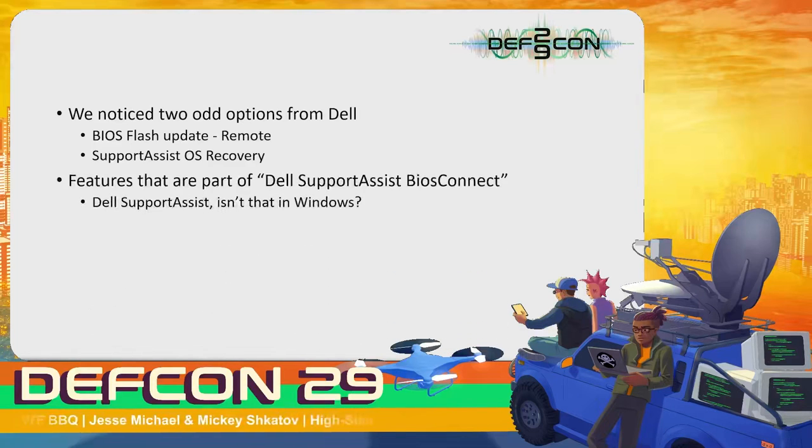Both of these new features appear to be a part of what's called Dell Support Assist, which is an umbrella definition. I say umbrella because the same term covers software utilities in the OS level as well as the firmware features. Some of you might call it bloatware. That's the software that comes installed by default on most Dell systems.